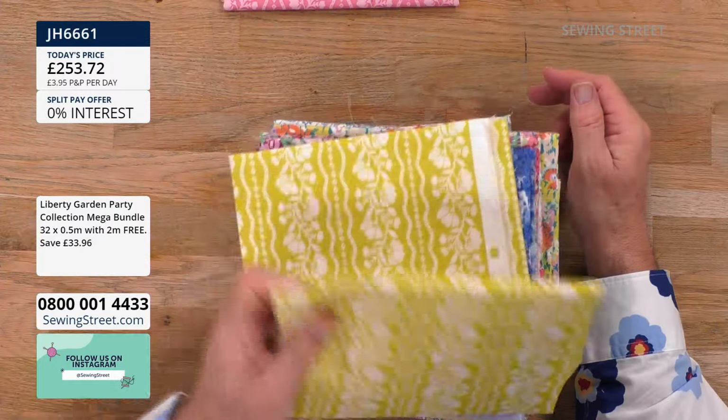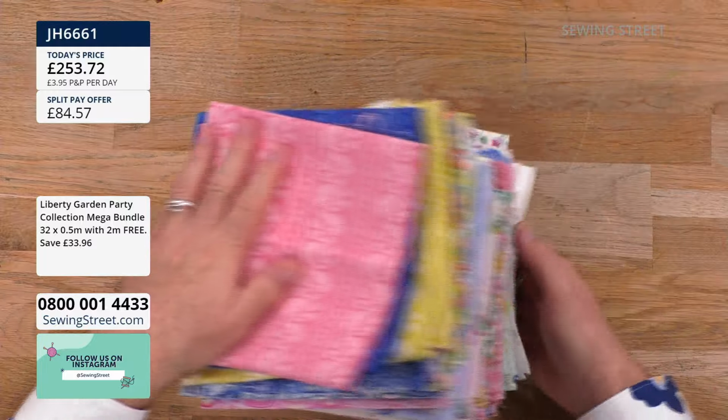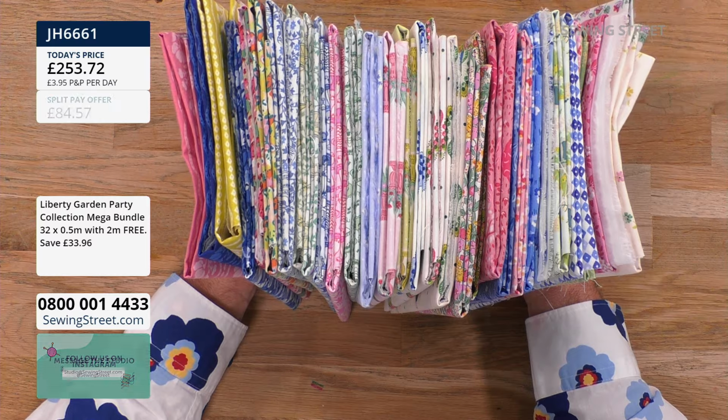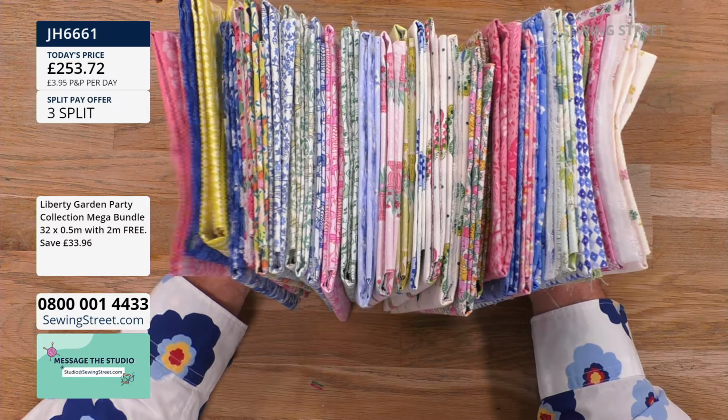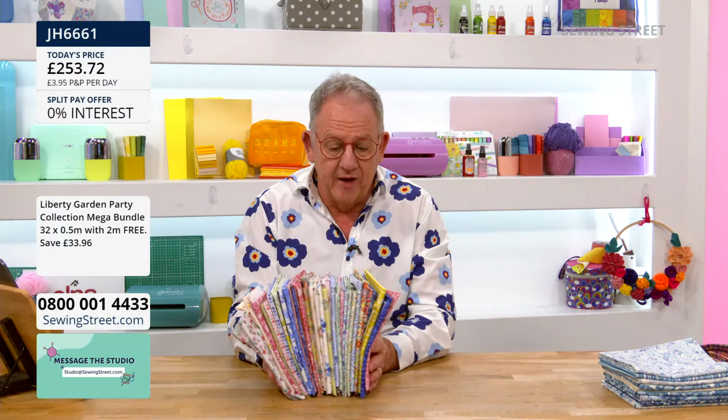Beautiful. Look at all of that fabric. That'd take up a whole set of shelves in my stash cupboard. Not my new stash cupboard that's arriving next week. At the end, the whole room's going to be my sewing room.